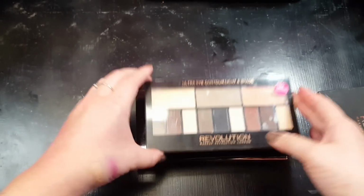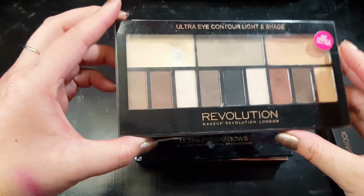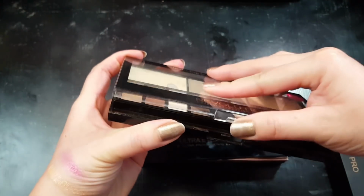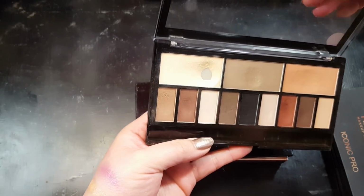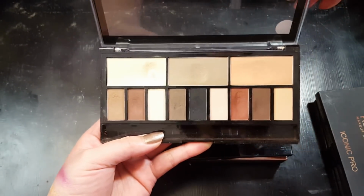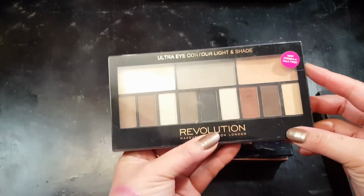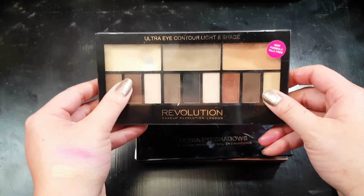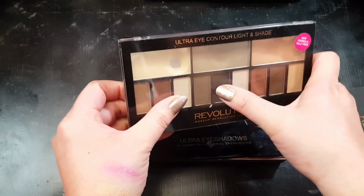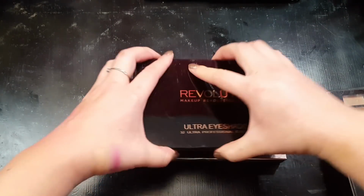And then this is the Makeup Revolution Ultra Eye Contour Light and Shade. Obviously it's supposed to be the dupe for the Kat Von D Shade and Light palette. And I used this in a project pan. It's decent pigmentation. It's very powdery. But I did enjoy the warm side and the neutral side. I didn't use the cool side very much though. But I do like it.